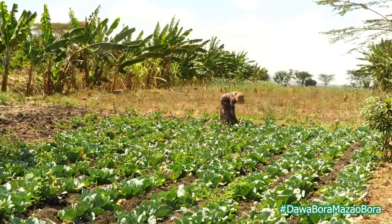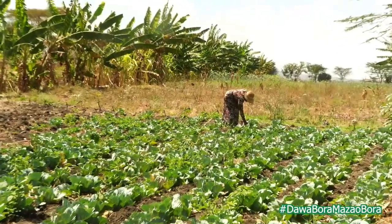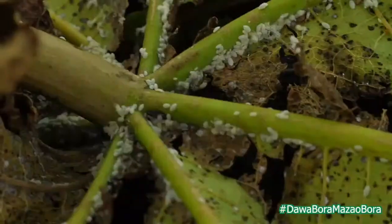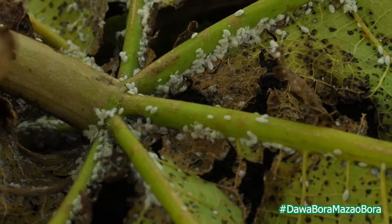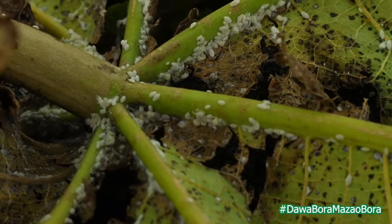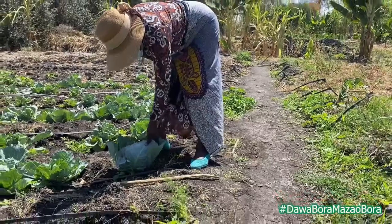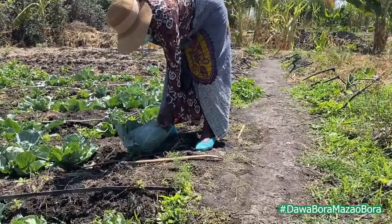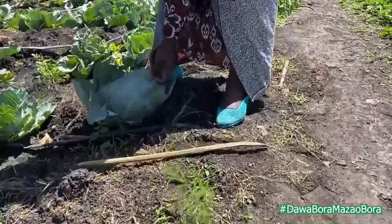We have a curriculum that we train our farmers with, and it starts with encouraging them to adopt integrated pest management, which is basically giving them options that they can use apart from pesticides. Once they understand this, they are able to responsibly use the pesticides because they understand that they do not need to always resort to pesticides whenever they have an infestation on their farm.